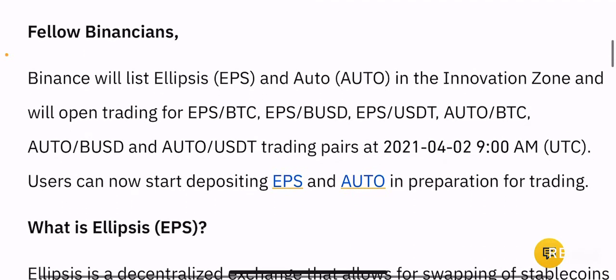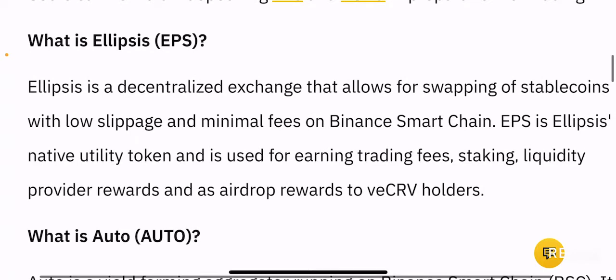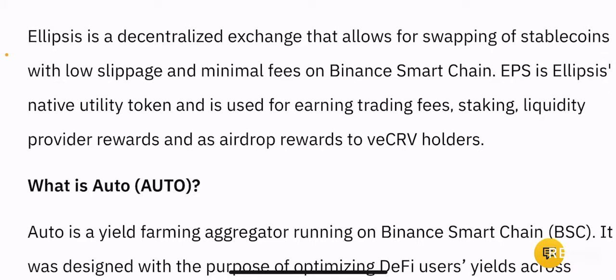So the announcement from Binance reads as follows. Binance will list Ellipsis (EPS) and Auto (AUTO) in the Innovation Zone and will open trading for EPS/BTC, EPS/BUSD, EPS/USDT, AUTO/BTC, AUTO/BUSD and AUTO/USDT trading pairs. Users can now start depositing EPS and AUTO in preparation for trading, right? So what is Ellipsis? Ellipsis is a decentralized exchange that allows for swapping of stablecoins with low slippage and minimal fees on Binance Smart Chain. EPS is Ellipsis' native utility token and is used for earning trading fees, staking, liquidity provider rewards, and as airdrop rewards to V-curve holders, right?